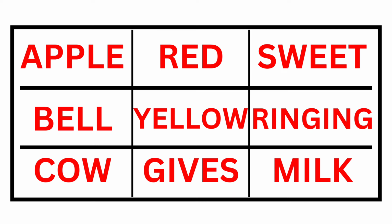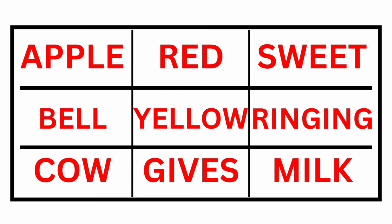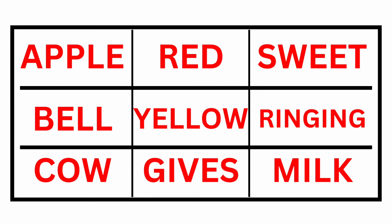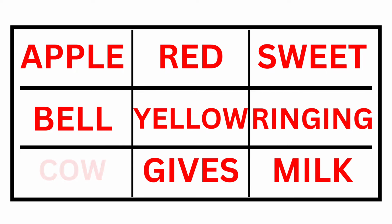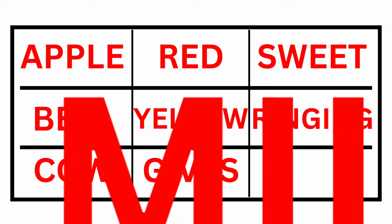The words we learned today: Apple. Red. Sweet. Bell. Yellow. Ringing. Cow. Gives. Milk.